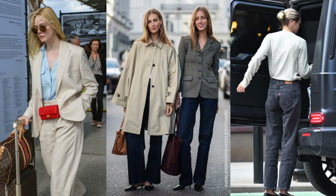Next, here are some celebrities and influencers who have perfected the art of the capsule wardrobe.